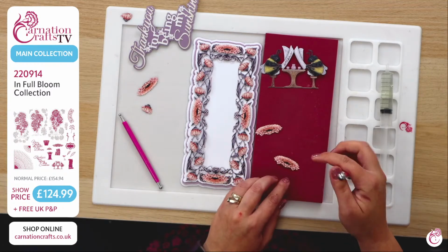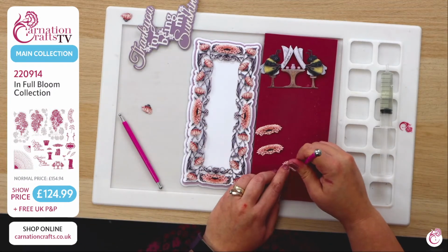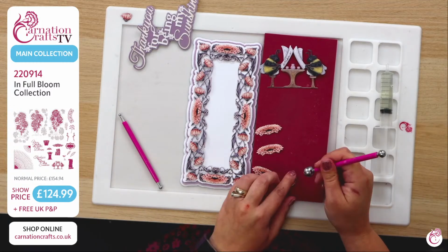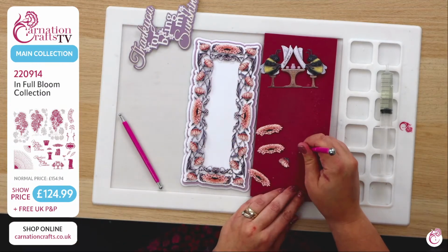So these are your little decoupage elements here. I'm just giving them a quick scoot over again with my ball tool, just to add a little bit of shape. Again, you could build these up as much as you want. There's just no end, is there, to what you can do with this. Turn that over there. So yeah, I'm just going to quickly scoot on that.